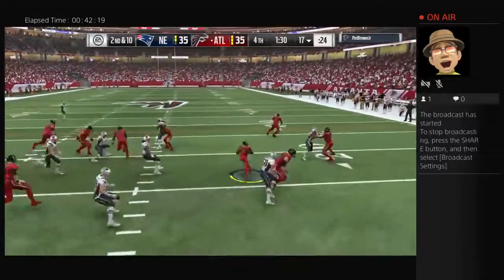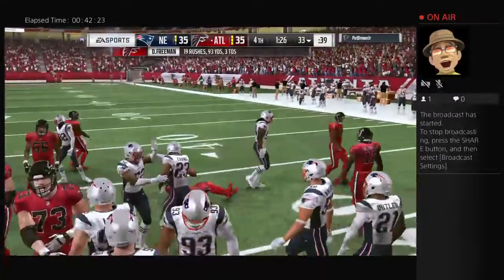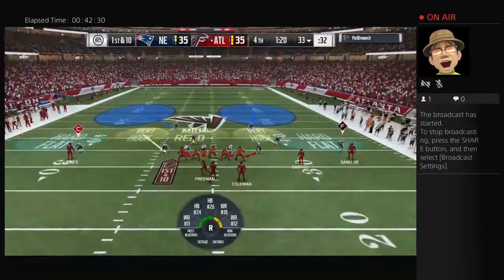Another carry for the workhorse tonight, Freeman. And he's going to get this one across the 30-yard line. It's a pickup of 16 there, and it'll lead to a new set of downs. And now it looks like they're going to be in the hurry-up.